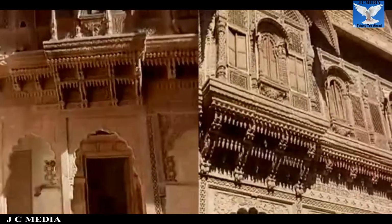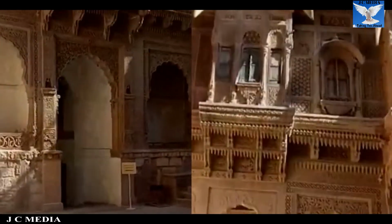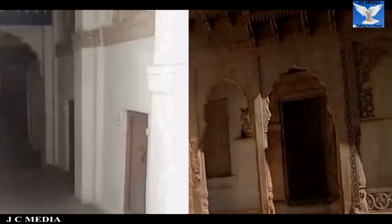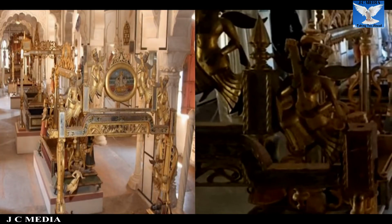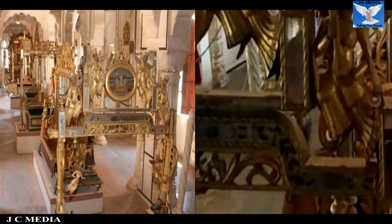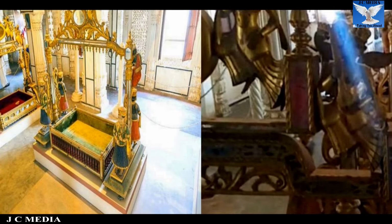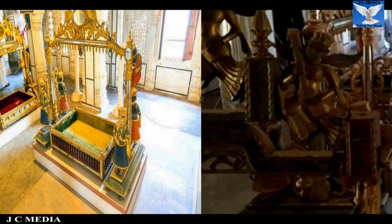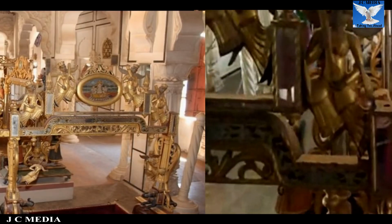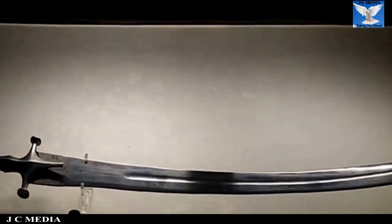Jhanki Mahal. Jhanki Mahal is constructed very next to Khapka Mahal. Jhanki means having view or peeping outside. Jhanki Mahal was built for the ladies of the royal dynasty to have a look at the outside world, but the people from outside could not see the ladies of the royal family.